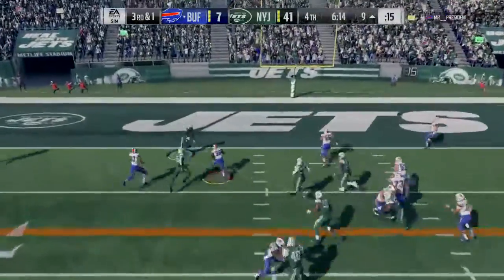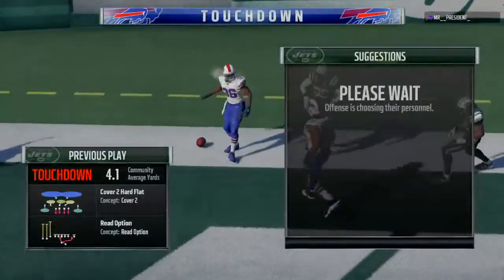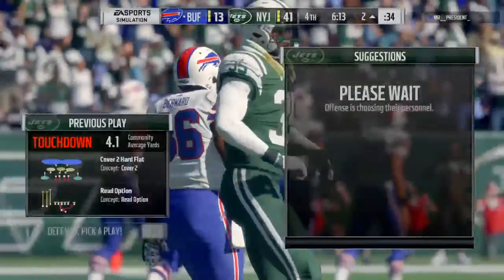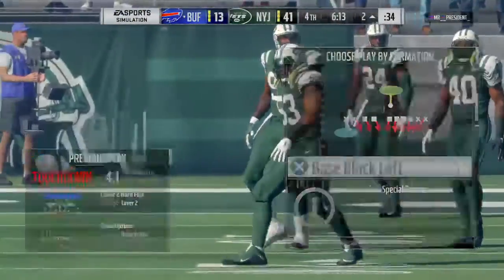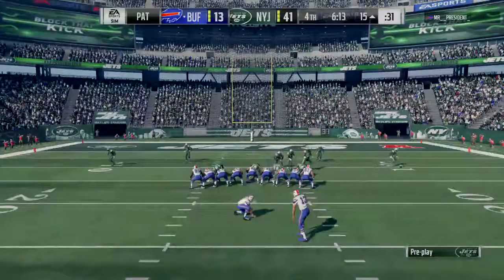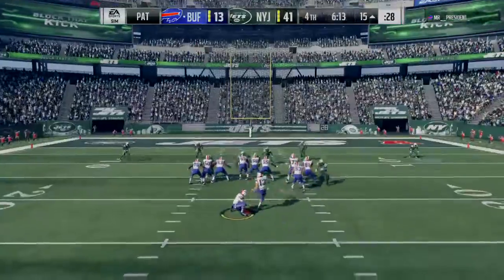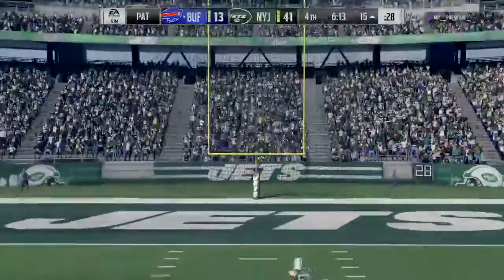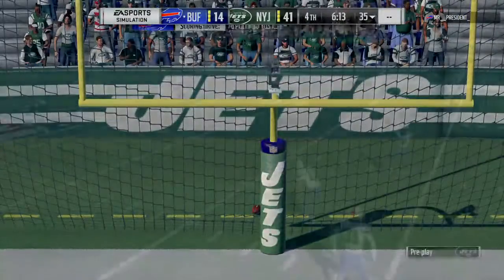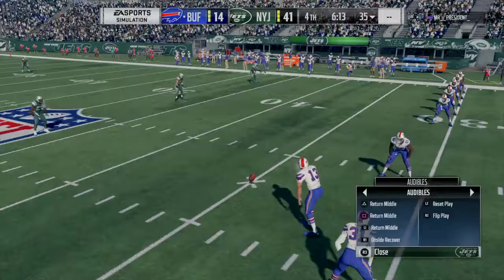They'll run it now out of the gun. And he is into the end zone for a Buffalo touchdown. Giovanni Bernard, his 6th touchdown of the season. And the Bills get a bit closer. Extra point attempt to come here. And the lead drops from 34 to 27. So still lots of work left to do, but here comes the onside kick.